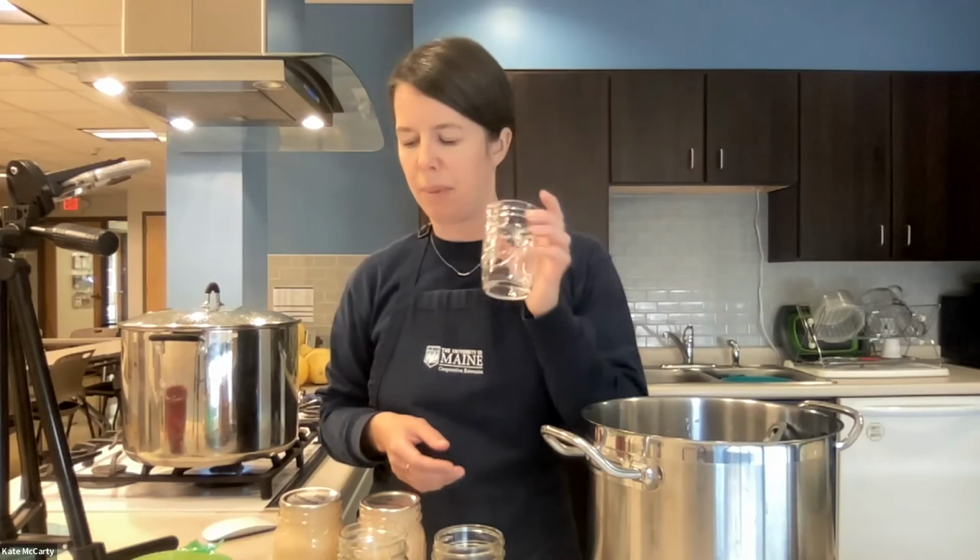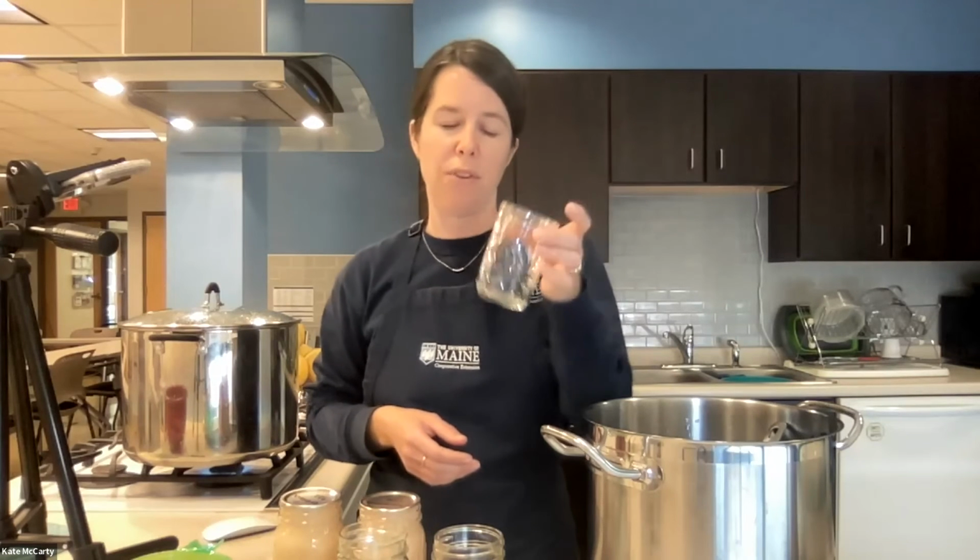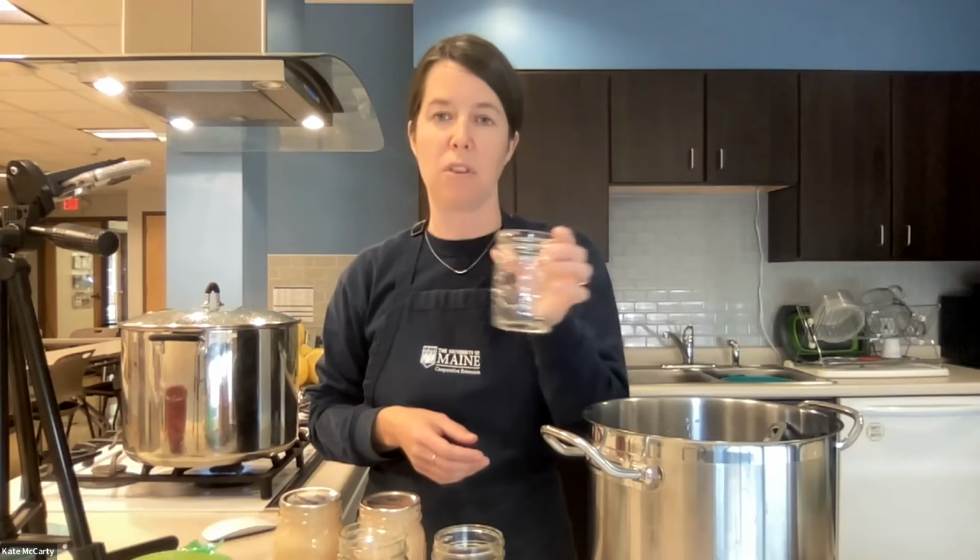thawing. But if you canned in this and a jar doesn't seal, or if you just want to reuse this jar or use this jar to freeze it, the 8-ounce jelly jars are great. And then to thaw it, just move it into the refrigerator when you're ready to eat it.